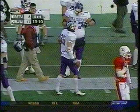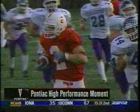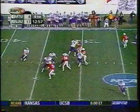Let's go to our Pontiac high-performance moment of the game, and it just happened. Blake Elliott. Yeah, the amazing thing, Pam, is again, he's doing this on one hamstring. He's got a bad hamstring. He says they're taping it up so much that he can't even feel it. Was playing with a lot of courage today. It was a 51-yard touchdown run. He had a 60-yard touchdown run in a game earlier this season against St. Norbert. But Mount Union, you know they're not going to quit.